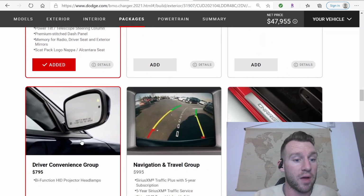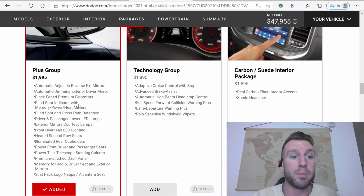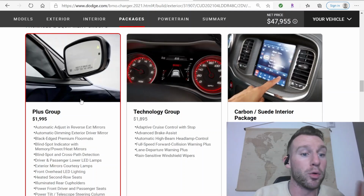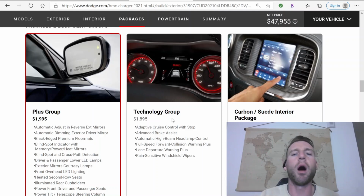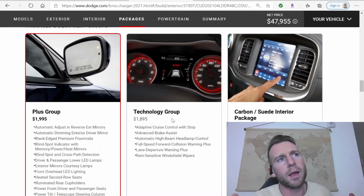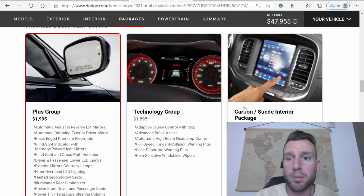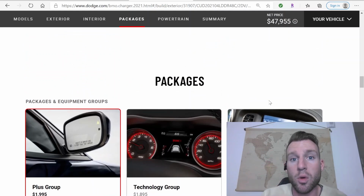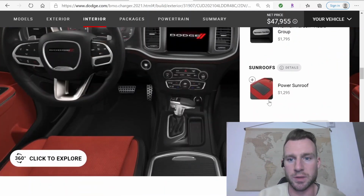This stuff in the driver convenience and in the plus group, people want. This stuff is more of a correction. People need this stuff in the plus group. Most people kind of like need it. Whereas this is more of like, oh, it would be nice to have adaptive cruise control. Oh, it would be nice to have automatic headlights and windshield wipers. Don't get it. That's their problem. That's future someone else's problem, right? We're trying to keep costs low to avoid depreciation.